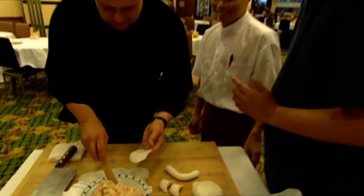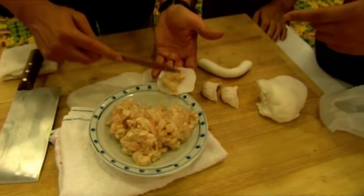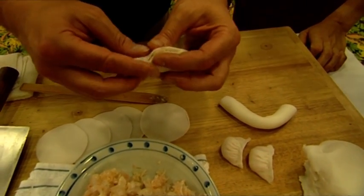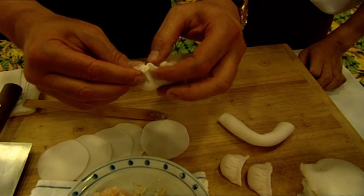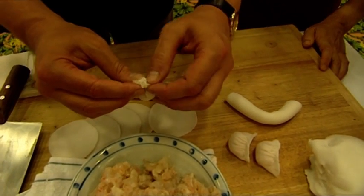All right. Now we put some of the shrimp mixture in there. A little bit more, maybe. Okay, and you fold it, yeah? Fold it like that, in a triangular shape. And gently squeeze the end, as the shrimps are not supposed to come out. I'll take some shrimp out there. There we go. Push it up there.